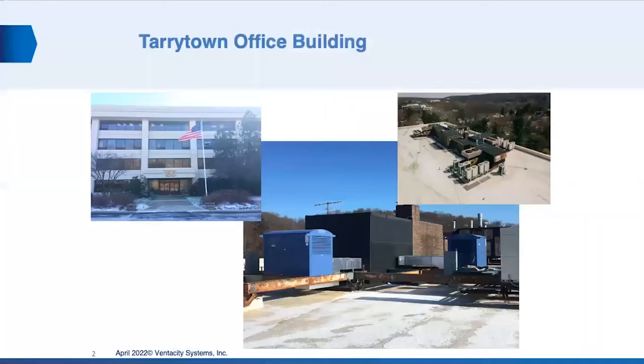We've done many projects across the country. This is an office building in Tarrytown, New York, where we replaced the rooftop equipment with very high efficiency, Passive House certified ERVs. Those are the blue boxes you see in the middle picture there, and VRF heat pumps with heat recovery.